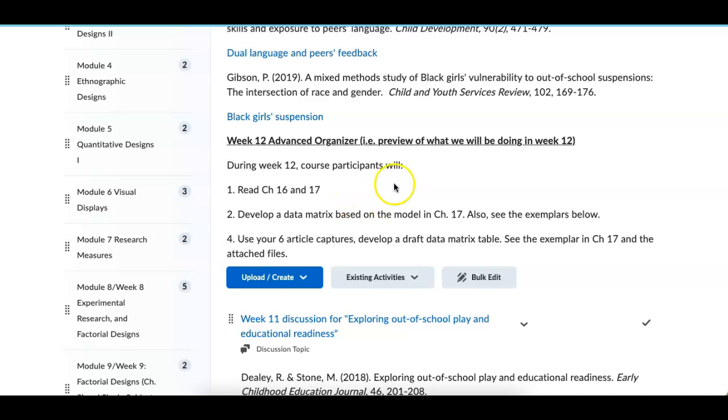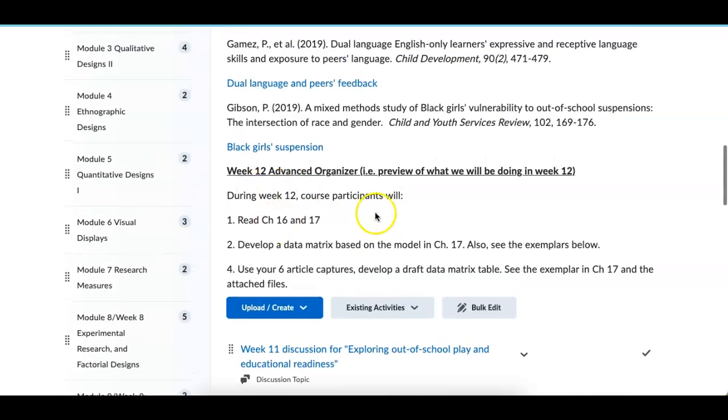Then we have week 12, which is the week before we have our Thanksgiving holiday week. If you're interested in what's coming up, where you might be traveling that week, you want to get ahead, this is what you're going to be doing in week number 12. Read chapters 16 and 17. But you don't have to focus on that.